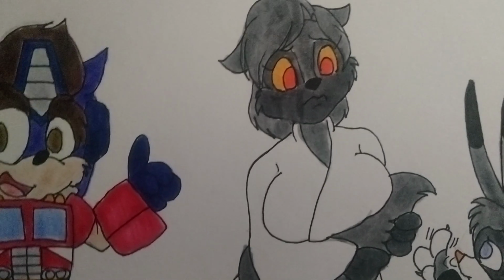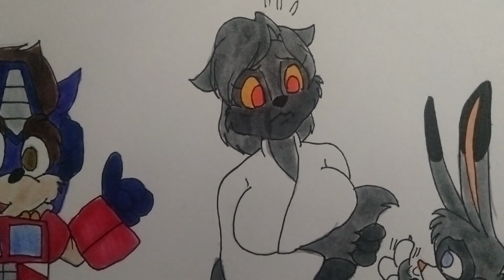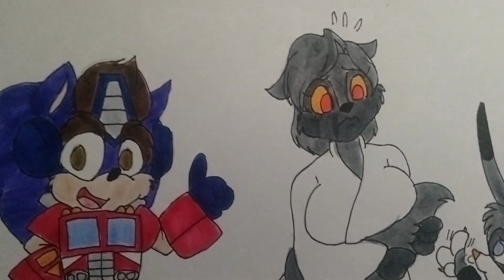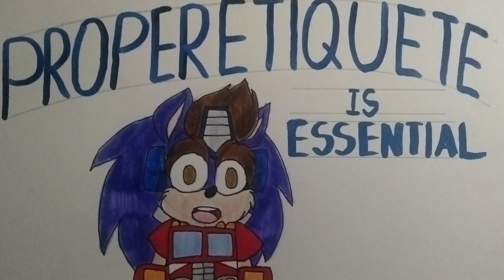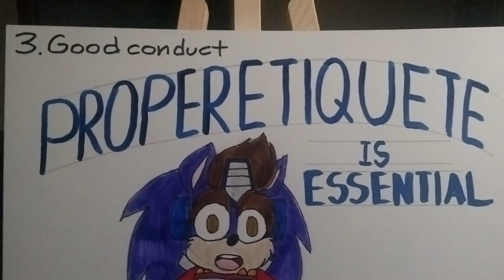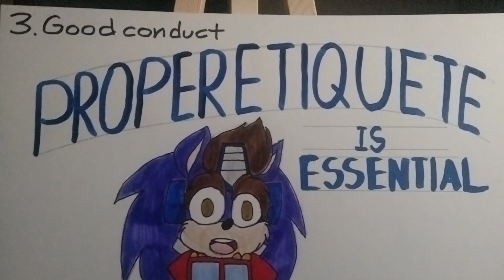Now, of course, if you're lucky, law enforcement officials are on hand to protect you from stranger danger and other such mischief. And that brings us to the most important safety must. Good behavior. Conduct plays a huge factor in all activities. And one act of mischief is enough to ruin everyone's night.